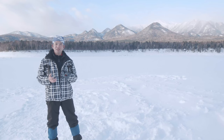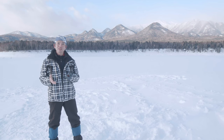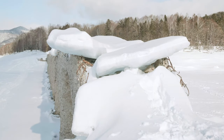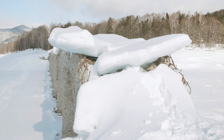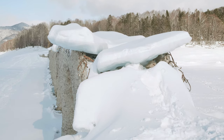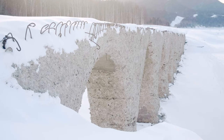From this bridge, we can see the ice field. Only 2 months later, the view here will change from an ice field to a lake bed. In every winter, ice hurts the bridge from both its inside and outside.